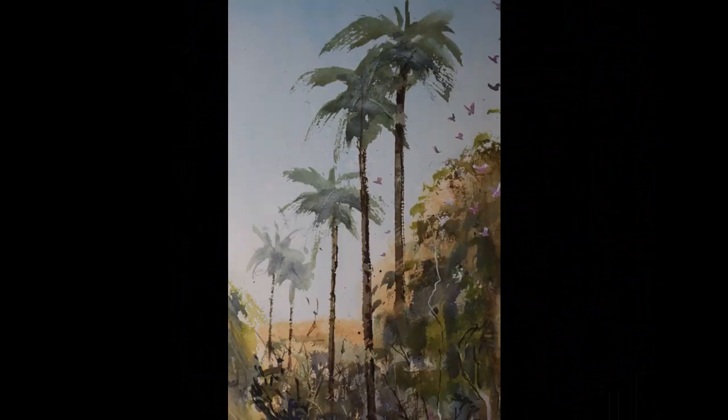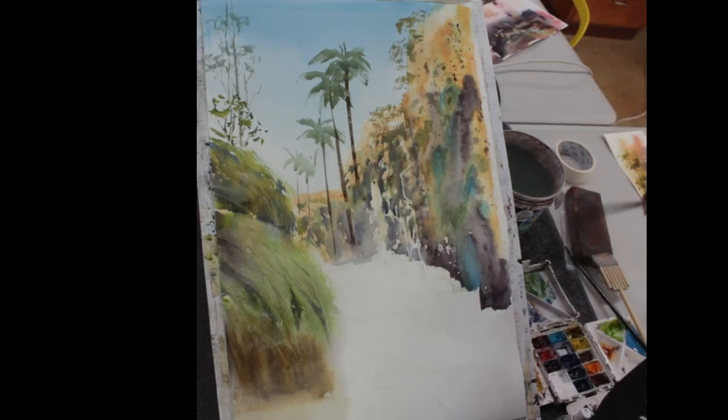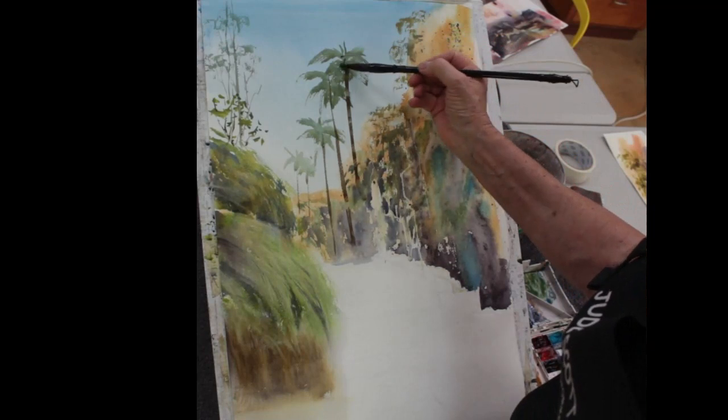Now here is an image of a close-up of the palm trees, and you can see that I've got light and dark on the trunks and I've got light and dark in the leaves. So keep it mixed up so that it's not all flat, looking like folk art or something like that. You want to keep it mixed up. Variation, light and dark, and warm and cool leaves.